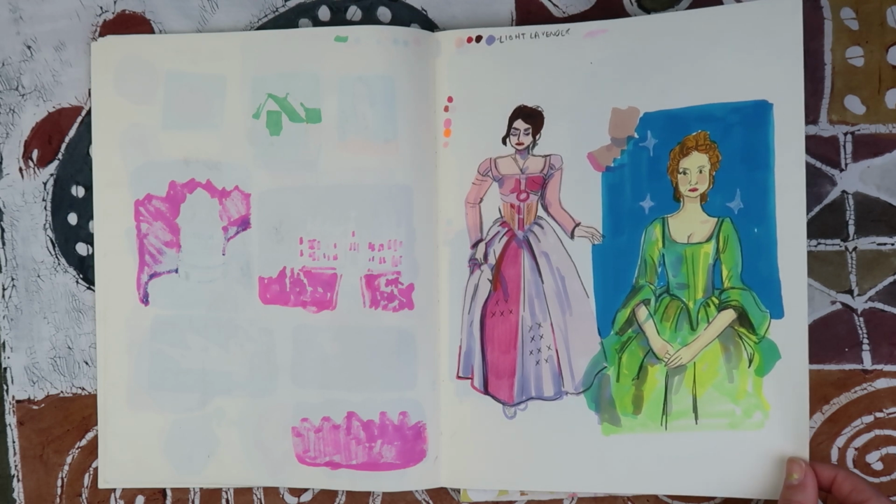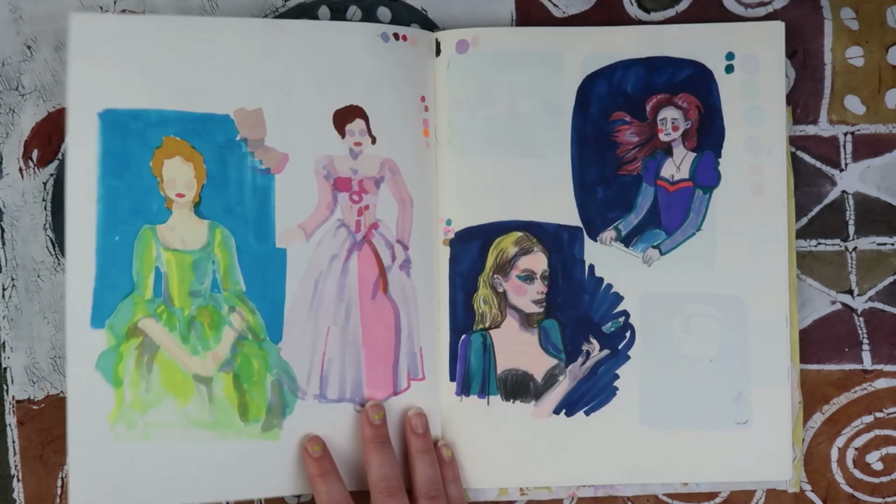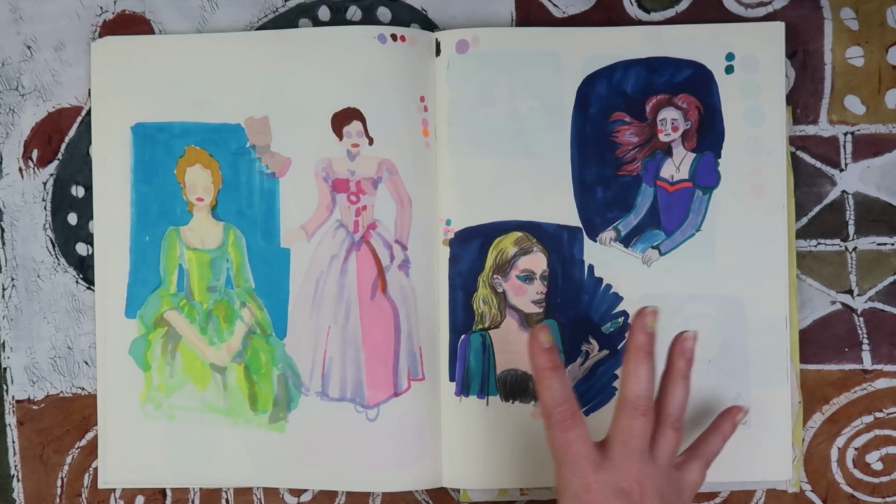I think my favorite thing to do was to go to a castle in the UK and look at portraits and then copy them. These weren't that, but I just thought I'd bring that up. Taylor Swift, some random woman. I think I was super art blocked here.